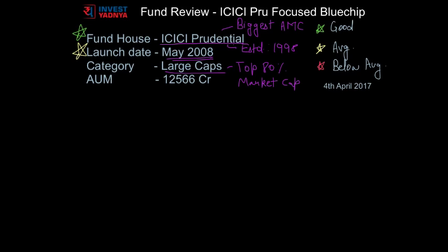Now moving to next, this fund has a large asset under management of 12,566 crores and ranks third biggest actively managed large cap fund among a population of more than 40. So this high asset under management in just 8 to 9 years speaks volumes about the fund's performance and investors' trust in the fund's management, hence deserves a green star.